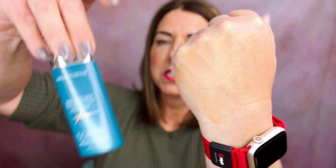It looks a little bit darker than the Colorscience, but the Colorscience has glow to it. And I don't think you can see that on here. You would probably have to see that on my face to understand that.